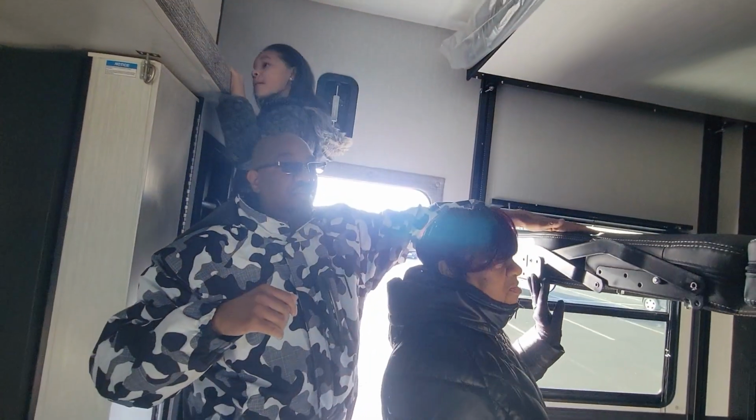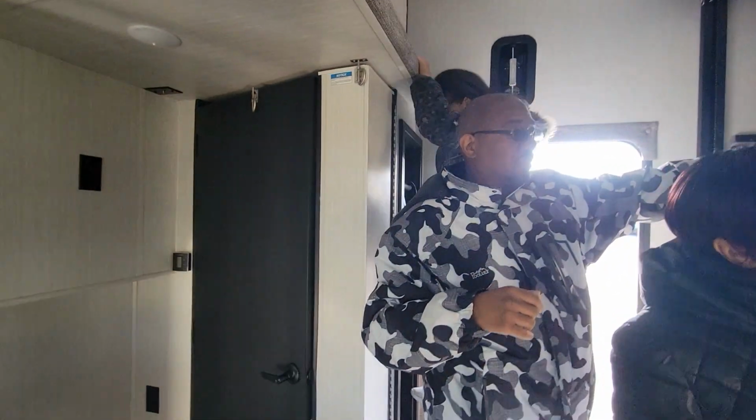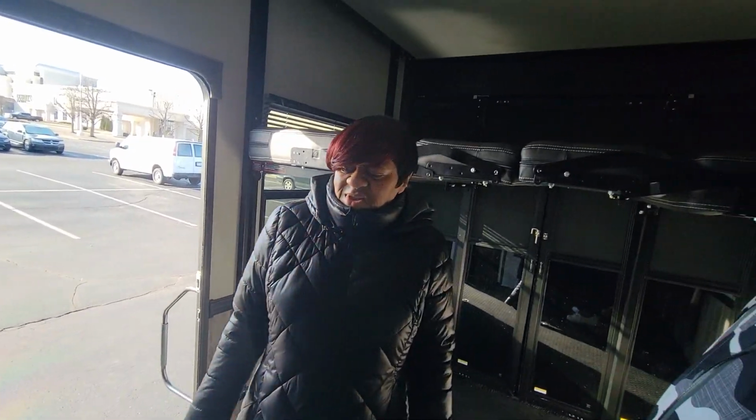That's a bed, but this is also a bed too. And your toys and stuff be under here. And then you'll actually have a patio that opens up, glass doors that fall down. So you have a patio, and then you got a second bathroom. Oh, this is nice.